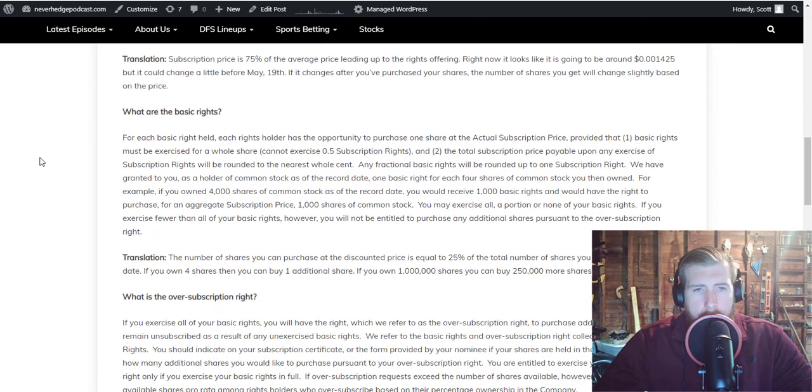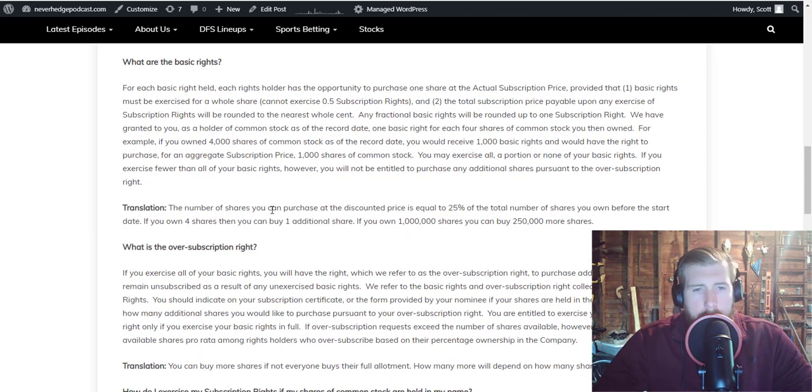So what are the basic rights? Basically, we'll skip all this gobbledygook and we'll go straight to the translations. So the number of shares you can purchase at the discount price is equal to 25% of the total number of shares you own before the start date. So if you own 4 shares, you can buy 1 additional share. If you own 1 million shares, you can buy 250,000 more shares, and so on and so forth.